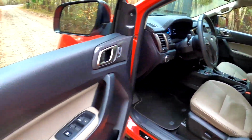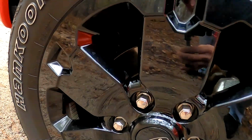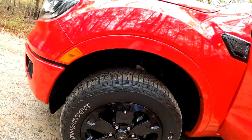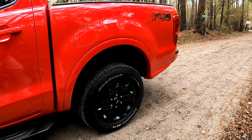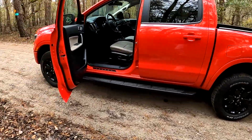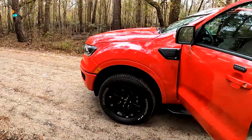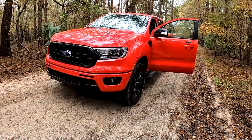The brakes also are fantastic. They stop very, very well, and linear. And I like that the Ranger has rear discs. That's nice. A lot of even full-size trucks from some of the other manufacturers don't have the rear discs, but you know, even the base model Ford's smallest truck does.